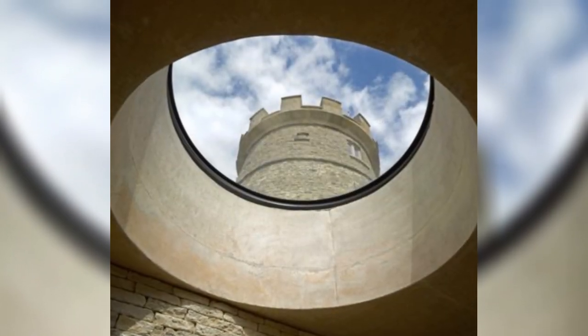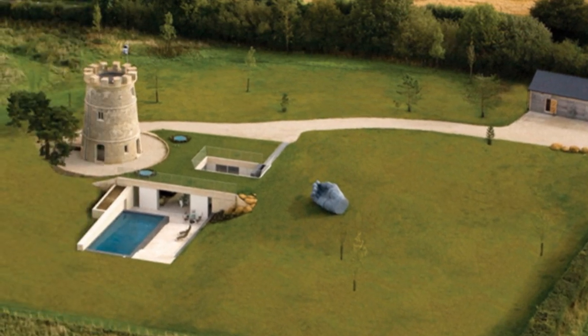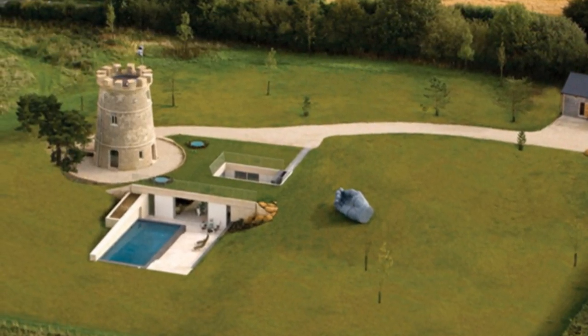The house has 2 bedrooms, while the tower has 2 bedrooms and a roof terrace, providing further accommodations if needed. It sits on a little over 4 acres of English countryside, which would be perfect for a game of Capture the Flag.